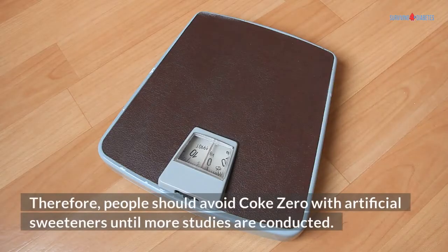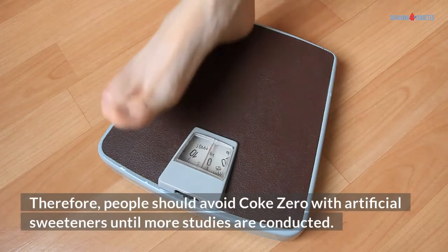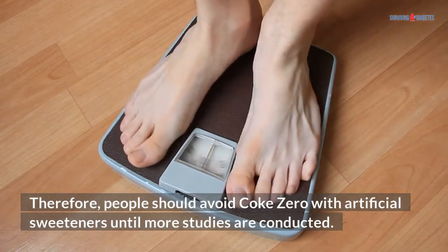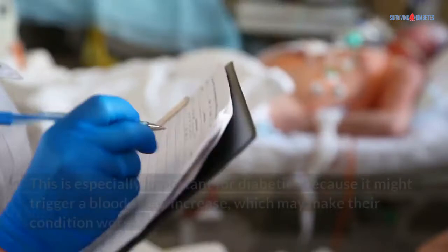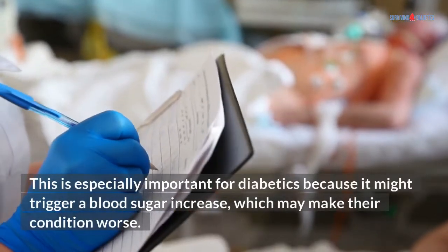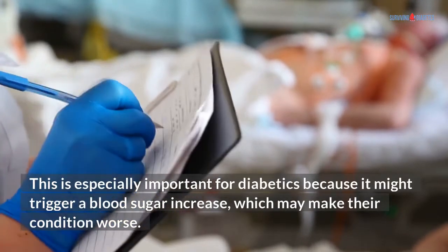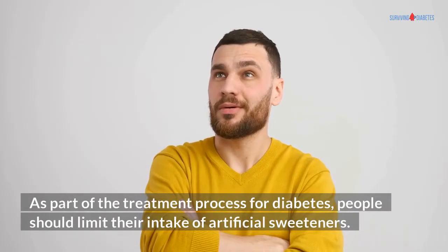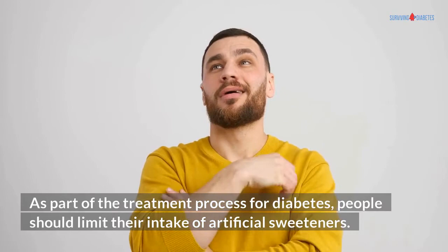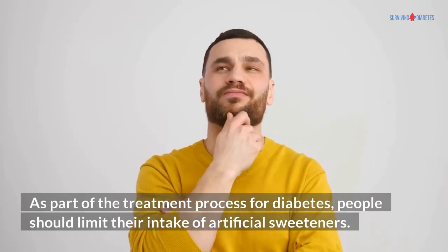Therefore, people should avoid Coke Zero with artificial sweeteners until more studies are conducted. If they do, it would be a good idea to consult the doctor. This is especially important for diabetics because it might trigger a blood sugar increase, which may make their condition worse. As part of the treatment process for diabetes, people should limit their intake of artificial sweeteners.